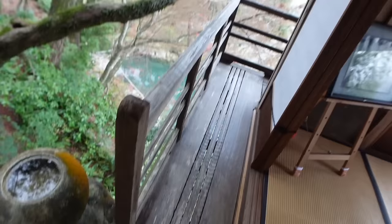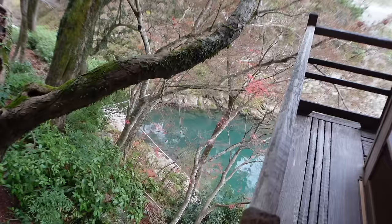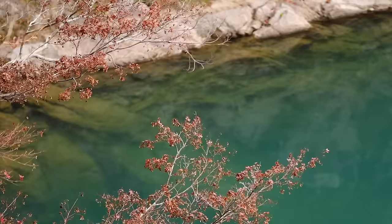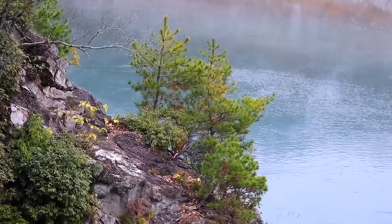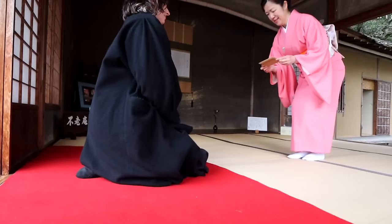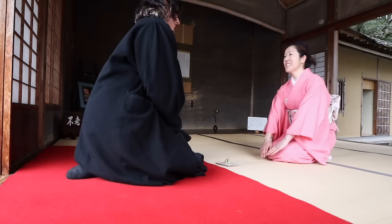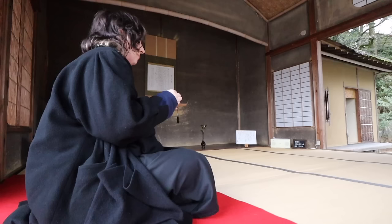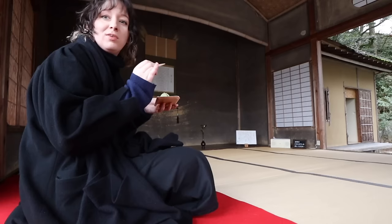Wow, can you guys see the color of that water? Woof! Dang, it's like fairy level color. Ooh. I mean, shame about the construction, but still, look at that water. What a place. Construction definitely adds another level.